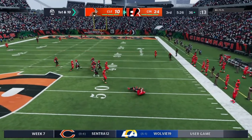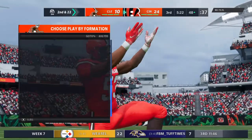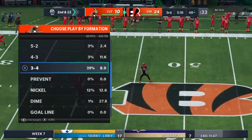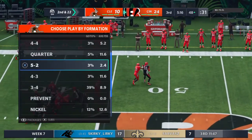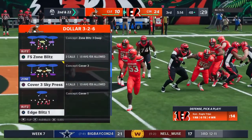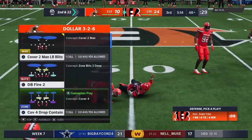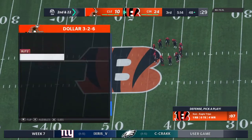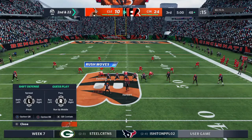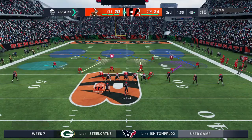Herbert off of play action. Eluding the pressure, and he can't find a receiver, and he's brought down. Malik Harrison brings him down, and that's a play he's going to remember. The first sack of his NFL career. That huge loss on the sack makes this job much more difficult. It's now 2nd down and 22 yards to go.